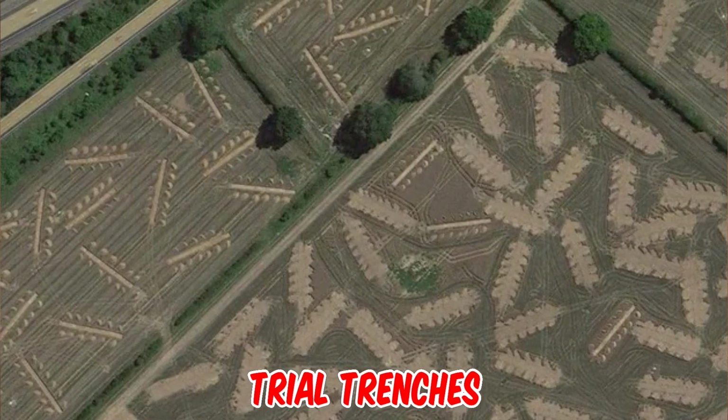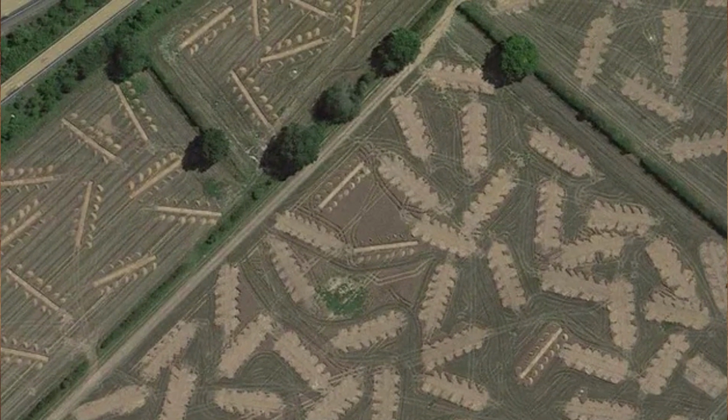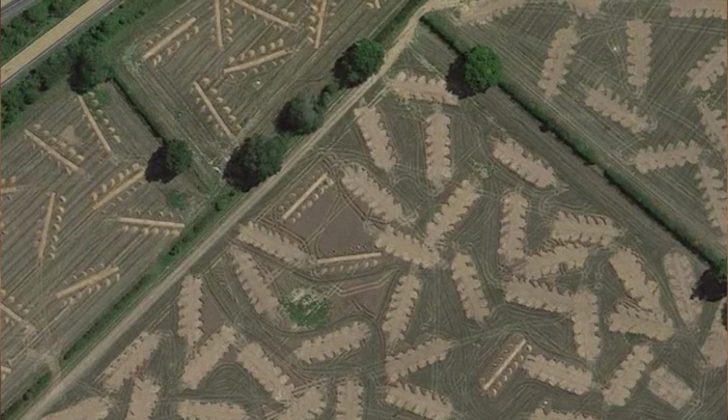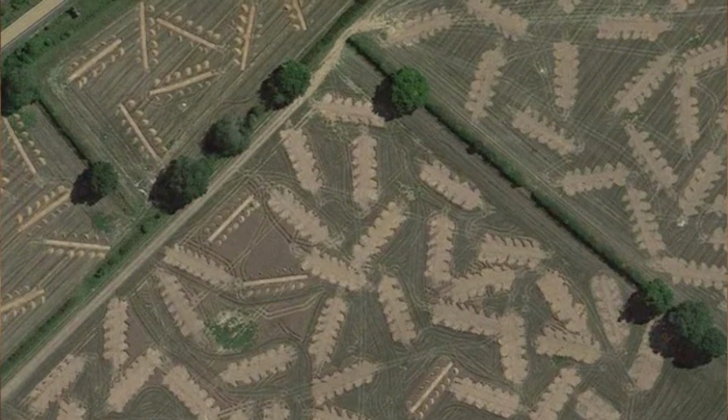These are trial trenches used to check if there is anything archaeologically significant under a field before developers come in and build houses. If they find something, then they dig extra trenches before deciding if it's worth a full dig.